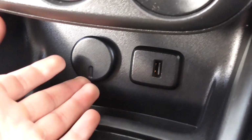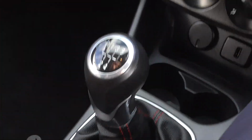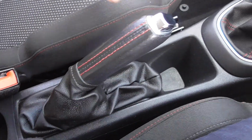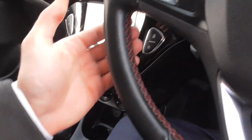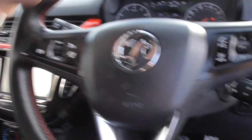We've got a USB down there, obviously 12-volt power outlet, 5-speed manual transmission, and then we've got this nice red stitch all throughout the vehicle, so on the seats, on the handbrake, the gear shifter, the steering wheel, and then on the dashboard. So nice sporty styling. They do drive really well, these cars.